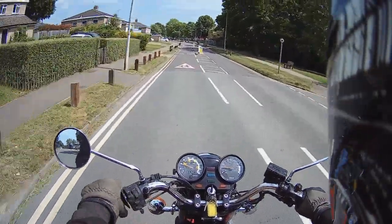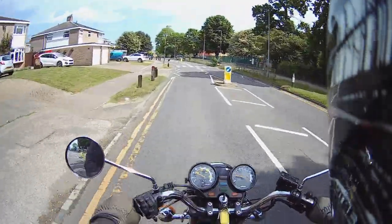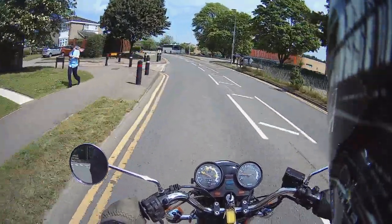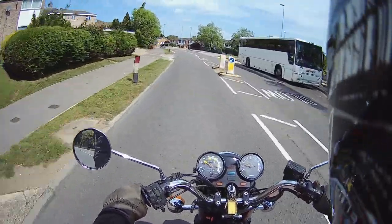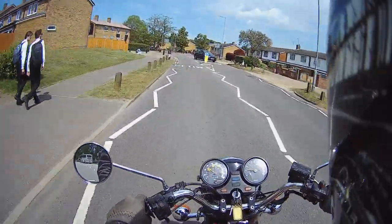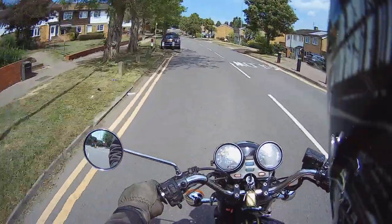So here we are on the XJ750. I'll just take it up through the lanes, just go around the block on it. Seems to be clutch, seems to be alright. Famous last words. Yeah, seems to be alright at the moment.